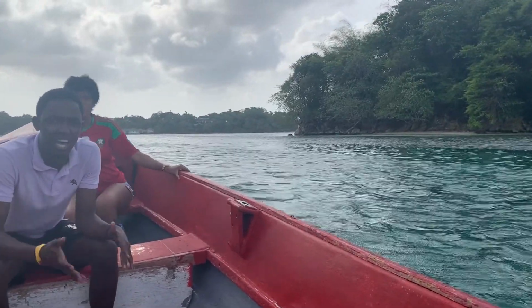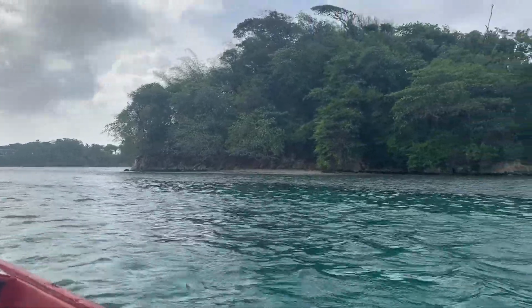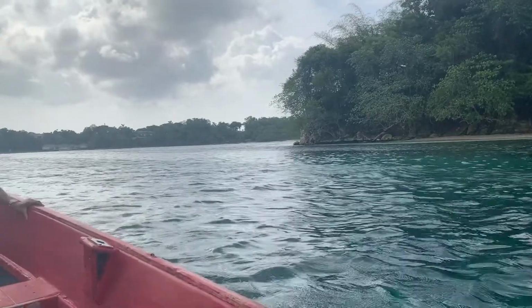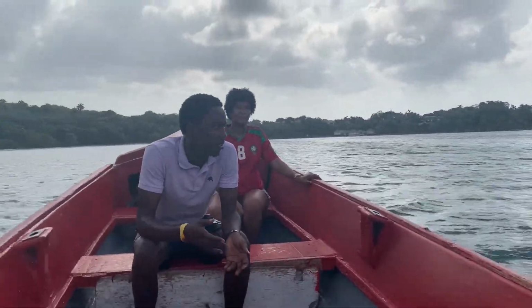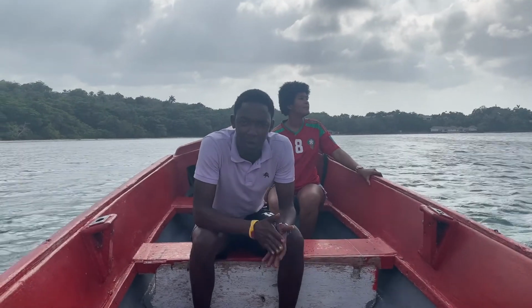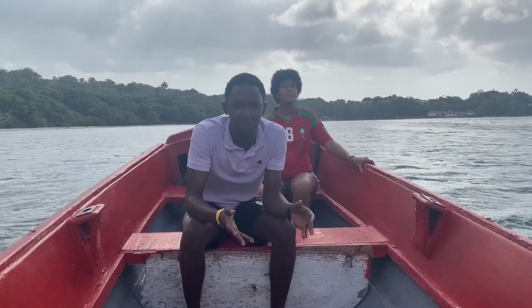As you can see, it's actually an island, and basically you can access this island via a boat ride like we're on right now, or via raft, or if you can swim to the island, feel free to do so.